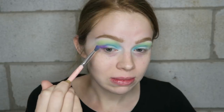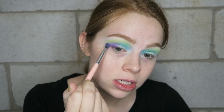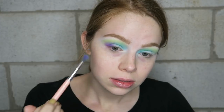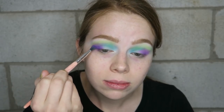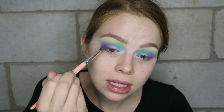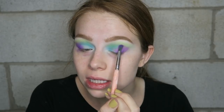They're like frenemies, so I have to work a little bit more to get them to mesh well. So I'm definitely going back and forth, adding more product, packing it on and then blending it out just to get it to the intensity that I want. But so far I think it's blending nicely. I haven't blended this side as much, but I think that it looks decent. I mean, I'm impressed so far.